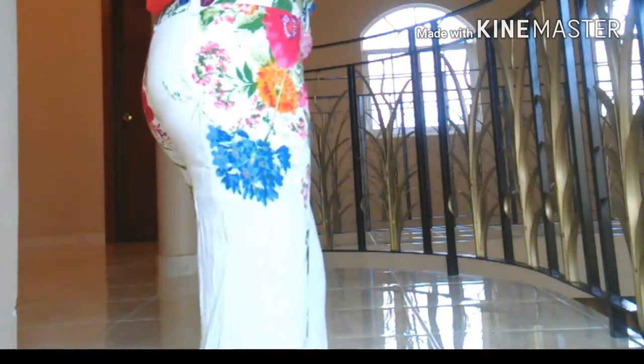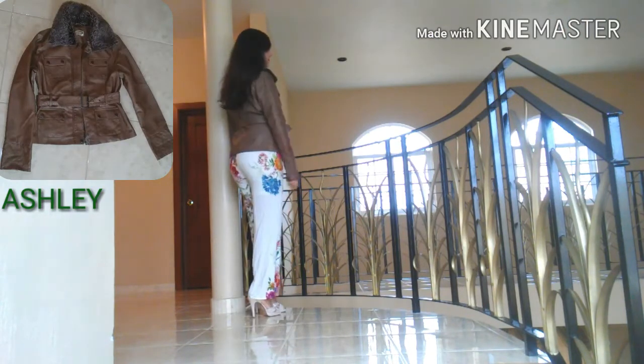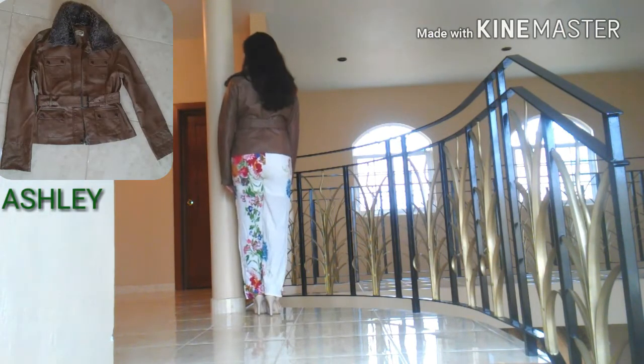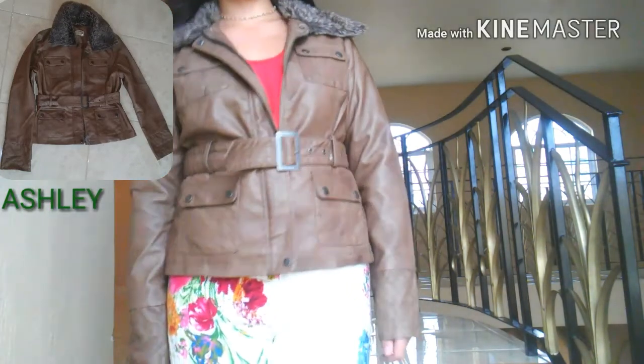Now for this look, if you get a bit cold, because we all know that it's still cold, you can add a little coat on top or a little jacket like I did. And this one is in the color brown and it's from Ashley.